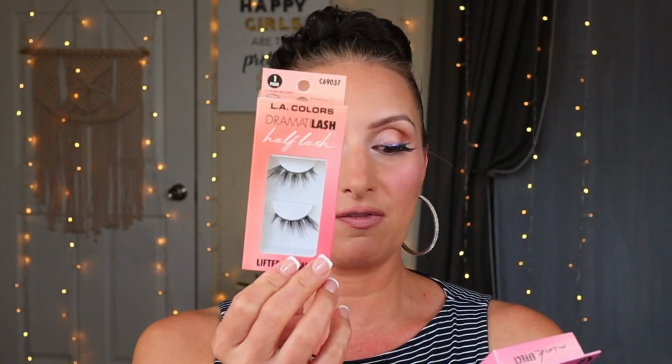So this one here is Lifted Volume, and this one's Lifted Length. It doesn't tell you the style. It's got a mink effect. They're just numbered. It looks like these are 9037 and these are 9038. So I picked those up. I'm excited to try them when we do a try-on video with these products.